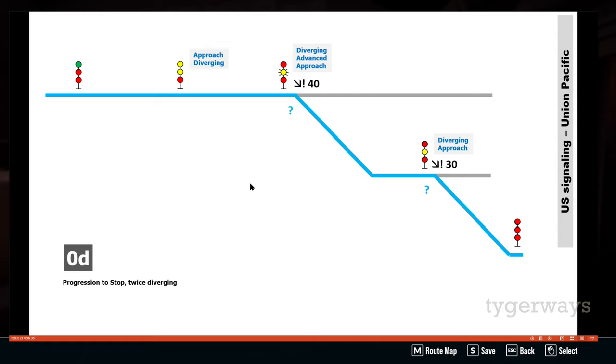And if you have better knowledge, let us know. But this is what I can read out of the operating rules and the descriptions.